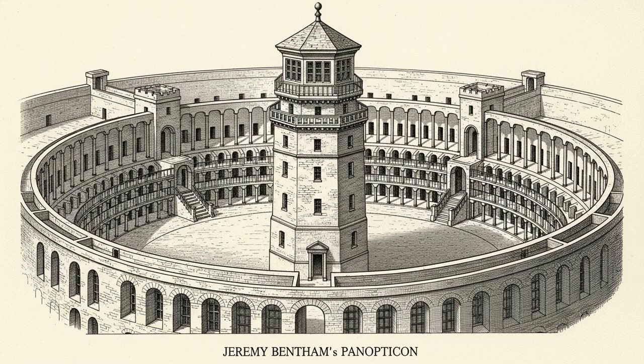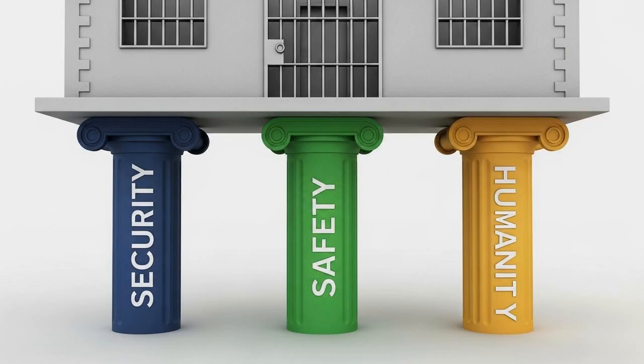These early designs were all about control and separation. Think long corridors with cell blocks branching off, a design known as the telephone pole layout. It was efficient for moving people, but it was cold, impersonal, and created a stark us versus them environment between guards and inmates. This brings us to the modern era, where the entire philosophy began to pivot.